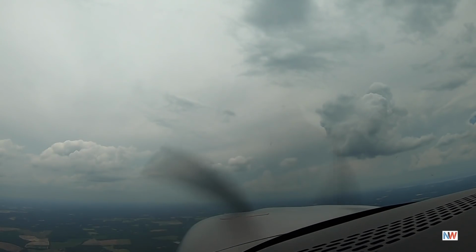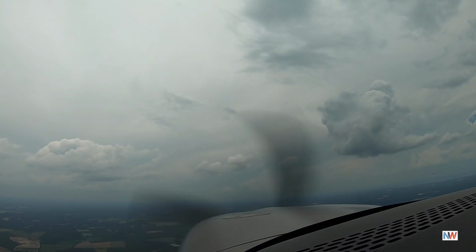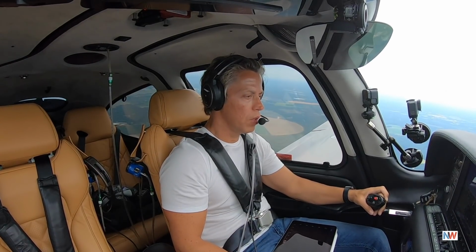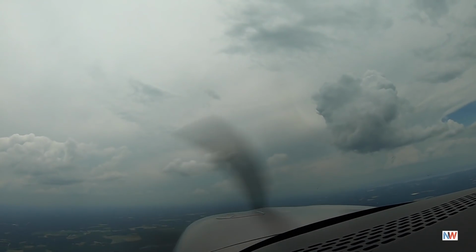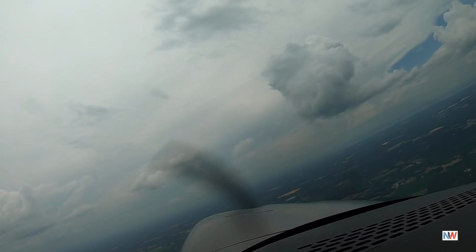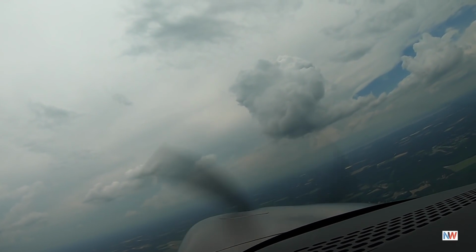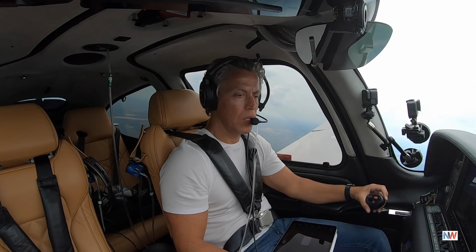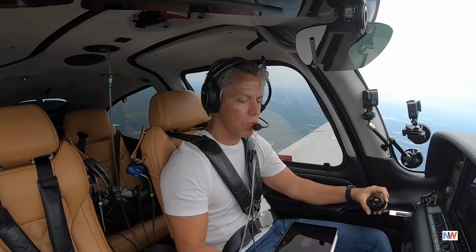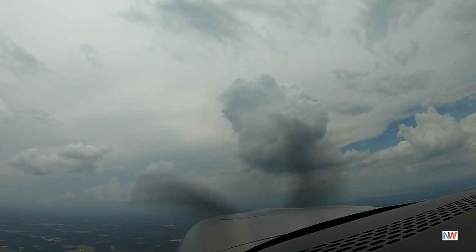Columbia approach, good afternoon. Sirius November 122 Sierra Zulu. Sirius 122 Sierra Zulu, Columbia approach. Columbia altimeter is 2992. Reset transponder, squawk 2601. 2601 and 2992, 127. Sirius 122 Sierra Zulu, radar contact 10 miles southwest of Columbia Metro. Cleared to Yankee India Papa Airport via direct. Climb maintain 10,000. Cleared to the Yankee India Papa Airport via direct. Climb 10,000 and your position checks. 127. Sirius 122 Sierra Zulu, I'm in altitude maintain 8,000. 8,000 for the altitude, 127.